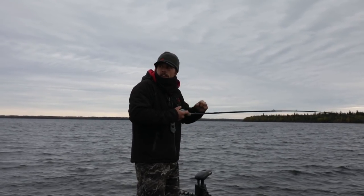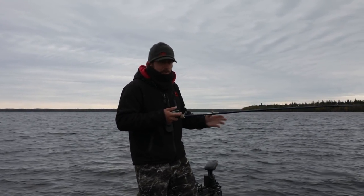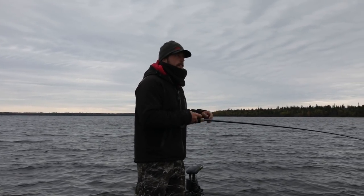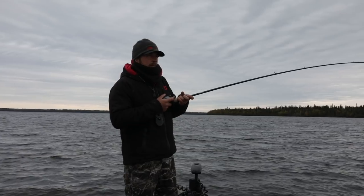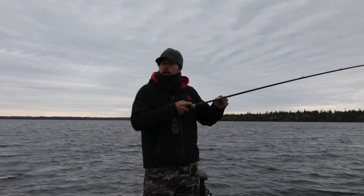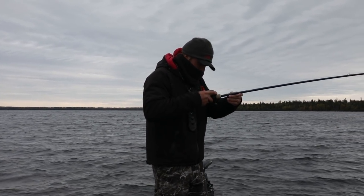It is cold, it is windy. We have clouds, then some sun peeks out, and then we have more clouds and more wind, and then the wind lets up. It's just changing conditions, but it's challenging conditions, tough conditions, but these fish are turned on, guys.